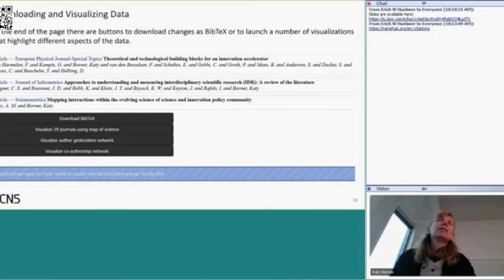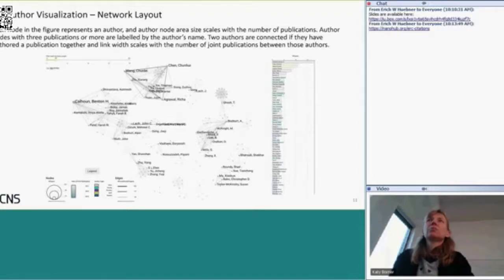You can then download the cleaned BibTeX file so that you never have to do that cleaning again in your life. But you can also request these different types of visualizations you just saw. So again, here you get to see a different co-authorship network, but it's always a coupled display where you have the network layout, and then on the right-hand side you have a listing of all the different authors sorted by their number of papers.